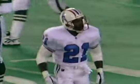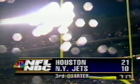Hanson the catch. It doesn't turn over. And the fair catch is taken at the 10-yard line by Mel Gray. So the Oilers will have the ball at their own 10 with 7:17 left to go. 3rd quarter, Houston leads by 11.